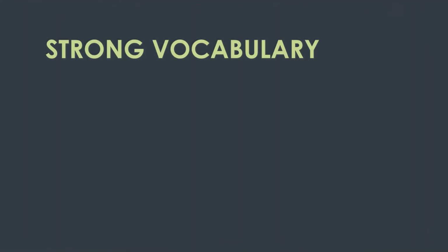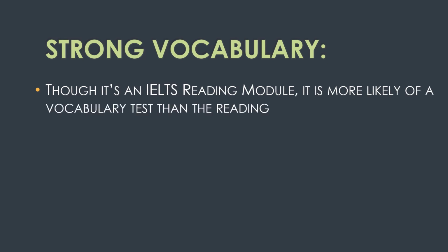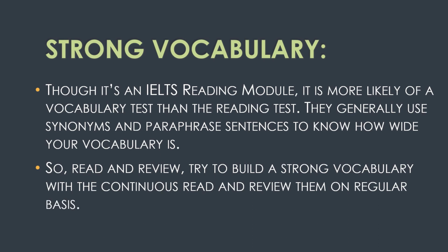Strong vocabulary. Though it's a reading module, it is more like a vocabulary test than a reading test. They generally use synonyms and paraphrase sentences to know how wide your vocabulary is. So, read and review. Try to build a strong vocabulary with continuous reading and review them on a regular basis.